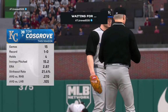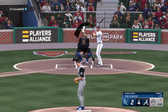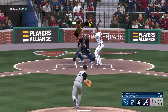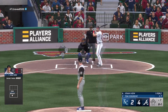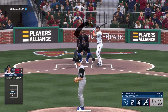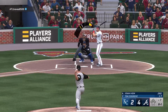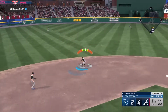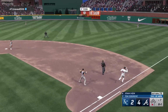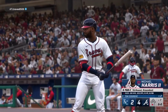Just trying to keep this one close here, and this is where a bullpen can give their players a chance to fight back into the game. And first offering is fouled off. Out to short, Adames. And they get the leadoff hitter in the 7th. Michael Harris the second, getting ready to hit.